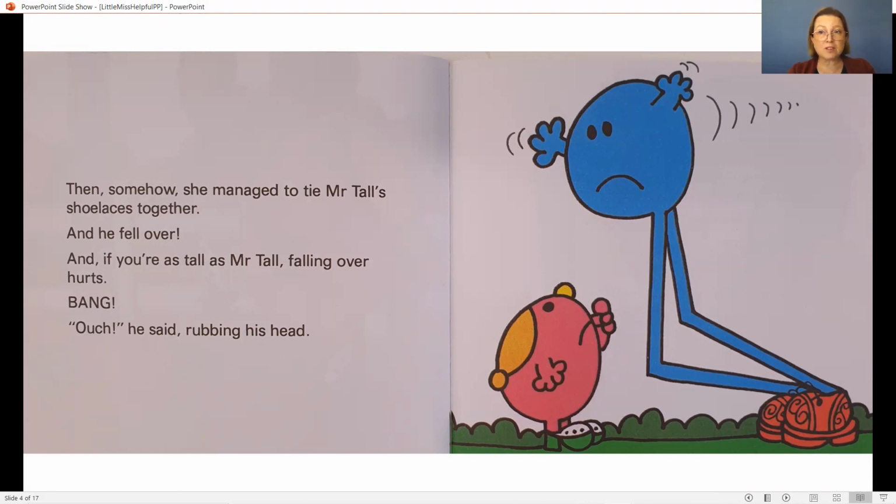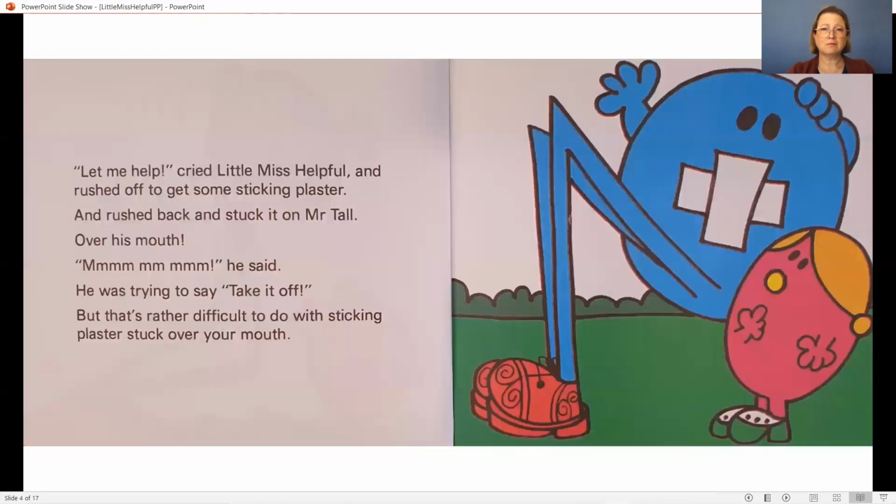And if you're as tall as Mr. Tall, falling over hurts. Bang! "Ouch," he said, rubbing his forehead. "Let me help," cried Little Miss Helpful, and rushed off to get some sticking plaster and rushed back and stuck it on Mr. Tall over his mouth. He was trying to say, take it off, but that's rather difficult to do with sticking plaster stuck over your mouth.